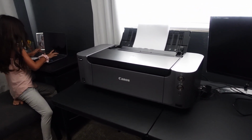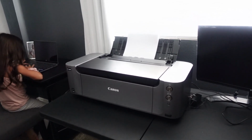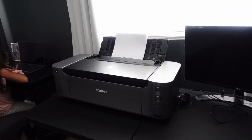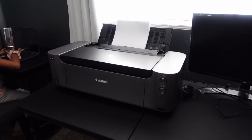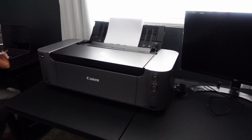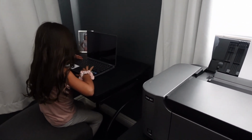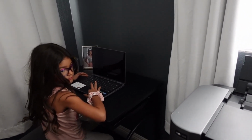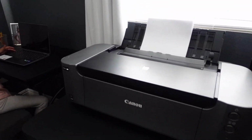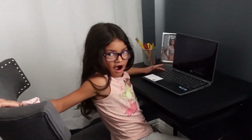Computer, the printer, everywhere, Target, Walmart, everything, every printer was sold out. So we are thankful for the Facebook group where people sell things, and we found this one for a really good price. How much was it, Mom? It was $100. And these usually run for $600. Dang, that's expensive.